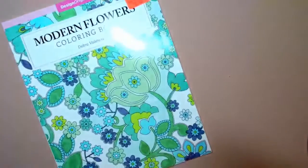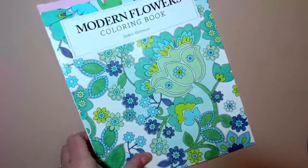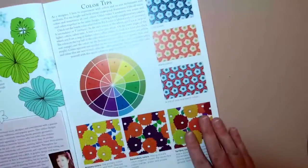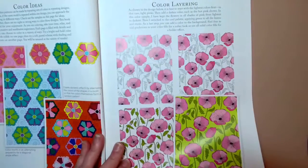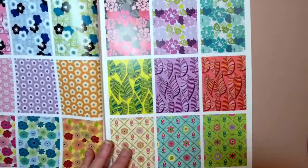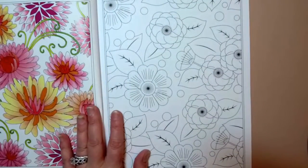And last but not least, I have the Design Originals Modern Flowers coloring book. And this is by Deborah Valencia. I think that's correct. And she does have some coloring tips, a little bit about her. Color ideas, color layering, color inspirations, which is really cool that she shows you some different palettes that you can pull from. So that's really neat. Then it goes into pages that have been colored in the book by other people or herself.